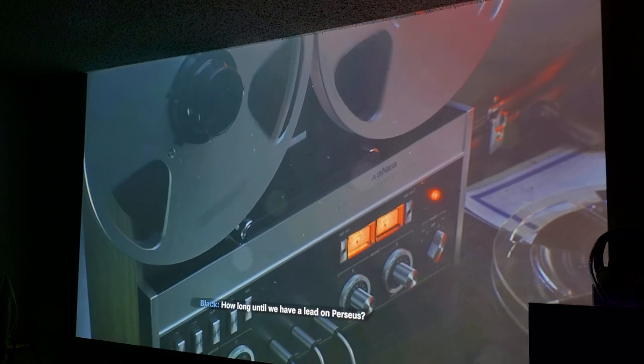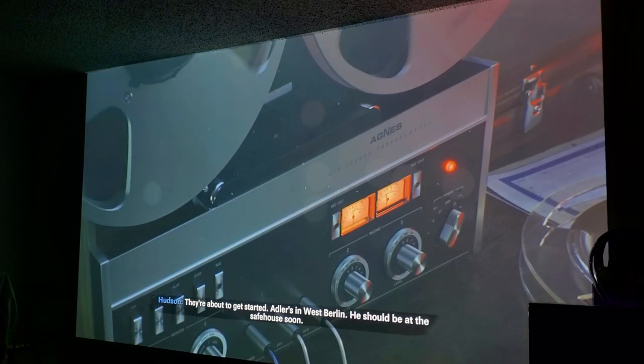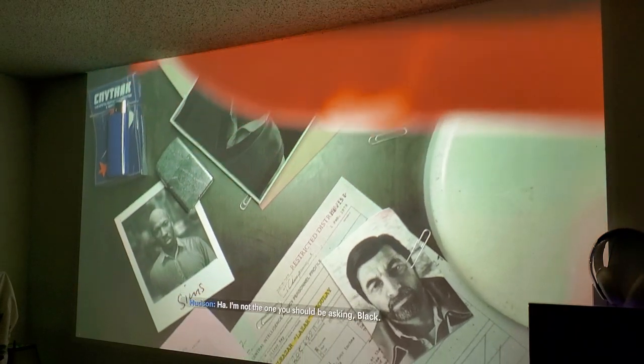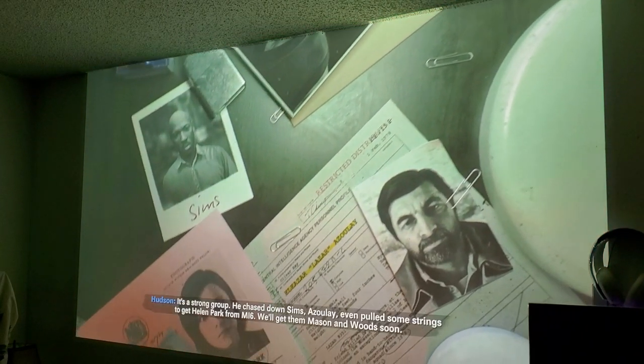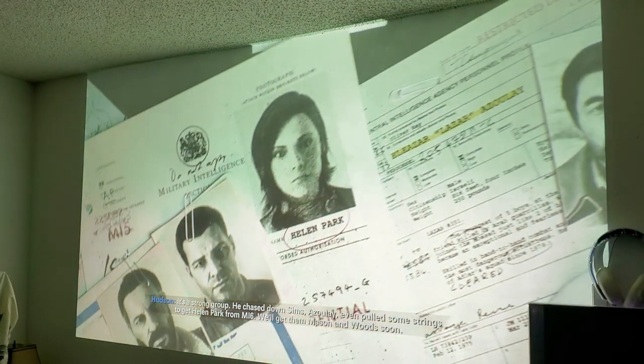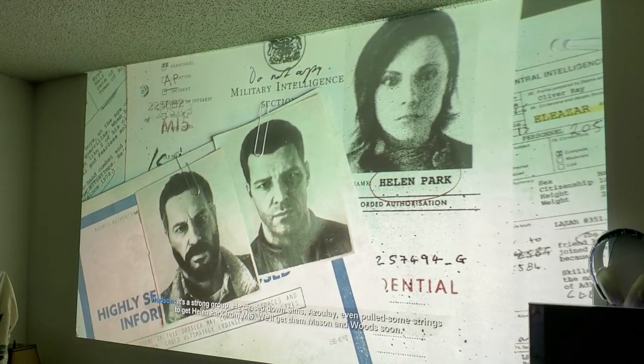This is Hudson. How long until we have a lead on Perseus? They're about to get started. Adler's in West Berlin. He should be at the safe house soon. Do you trust him? I'm not the one you should be asking, Black. What about his team? It's a strong group. He chased down Sims, Azalea. Even pulled some strings to get Helen Park from MI6. We'll get Mason and Woods soon. I'm not so sure about Park.